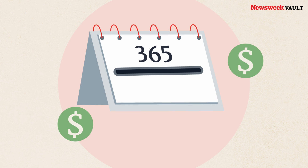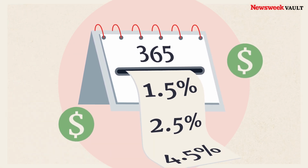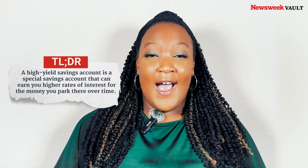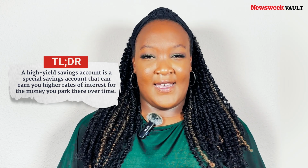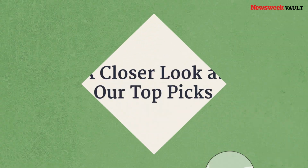The deciding factor is your annual percentage yield, or APY. An account's APY is the amount of money you can earn on your savings after taking compound interest into account. APYs can vary across accounts and can fluctuate depending on the federal rate. The TLDR? A high-yield savings account is a special savings account that can earn you higher rates of interest for the money you park there over time.